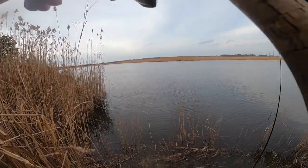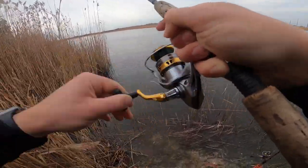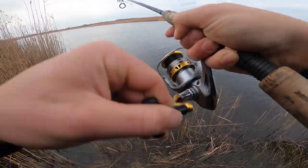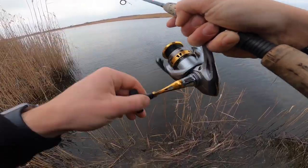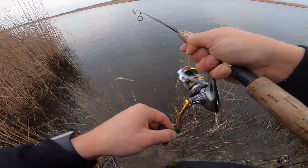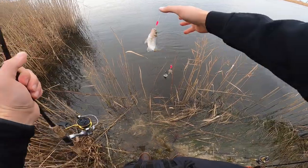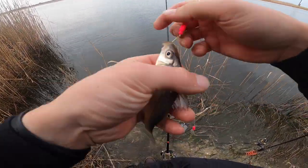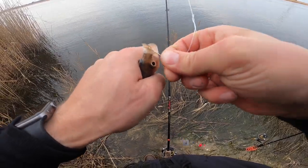Whew, man. There we go. Got him. That was a very light hit. If I still got him on here, he's very small. Oh yeah, look at that. You can always tell when they're the smaller guys. That's like a perfect bait size right there, like a live line.